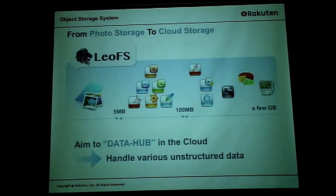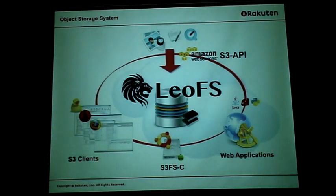LeoFS handles various unstructured data, such as photo, document, movie, VM image, log, and so on. LeoFS aims to be a data hub in the cloud. And I decided that LeoFS would not provide its own clients. Instead, we adopt the Amazon S3 API. You can use any clients, such as S3 clients, S3FS, and programming language clients: Java, Ruby, Python, and so on. Centered on LeoFS, we will build a LeoFS platform in Rakuten. Of course, you can build it too.